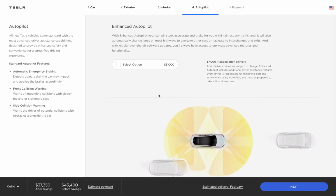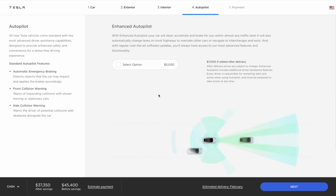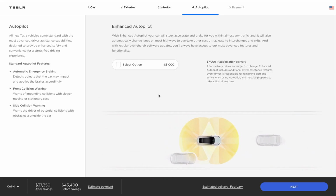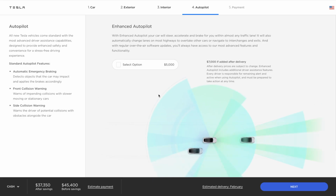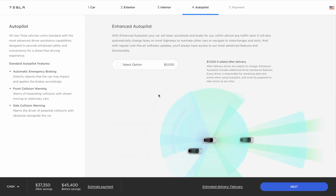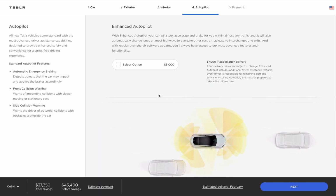Let's go on to autopilot, and if you're not selecting autopilot, then I think this is one option where, if you can't afford autopilot, I suggest that you hold off on purchasing a Model 3. I say that with the utmost importance, because autopilot is what makes a Tesla special. There are other vehicles that are electric, such as the Nissan Leaf and Chevy Bolt. Now, I know that those vehicles are nothing in comparison to the Tesla, but my favorite feature of Tesla is autopilot, and just the amazing code that they've written behind autopilot is what makes it so special. It really makes it a worthwhile option for you.